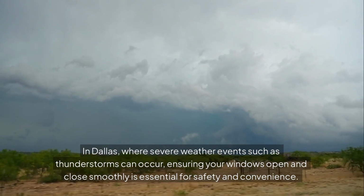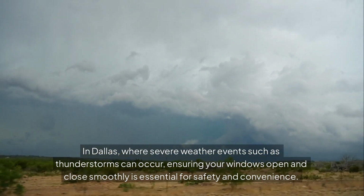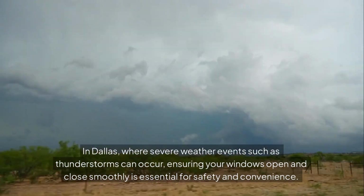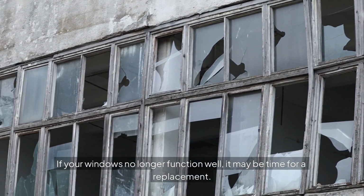In Dallas, where severe weather events such as thunderstorms can occur, ensuring your windows open and close smoothly is essential for safety and convenience. If your windows no longer function well, it may be time for a replacement.